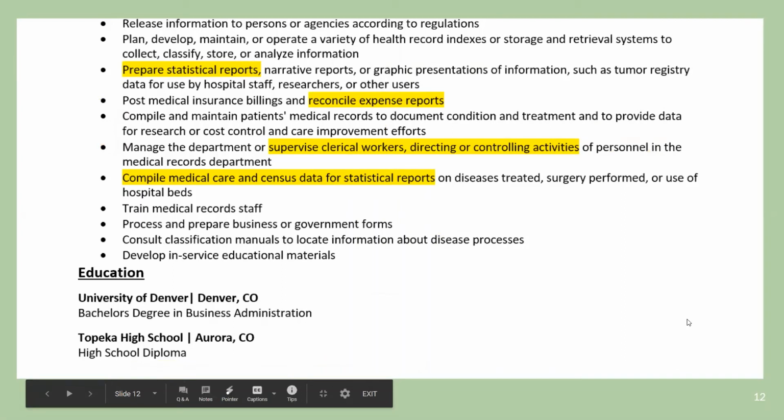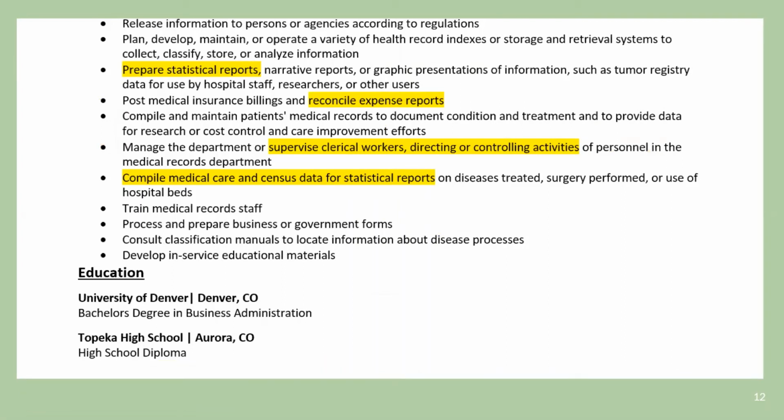Here's just the bottom of Jane Doe's resume where you can see again, we've moved over those keywords. I mentioned in the job description, they wanted you to reconcile expense reports. Jane Doe has done that, so it's perfect. It's in her resume as a task.